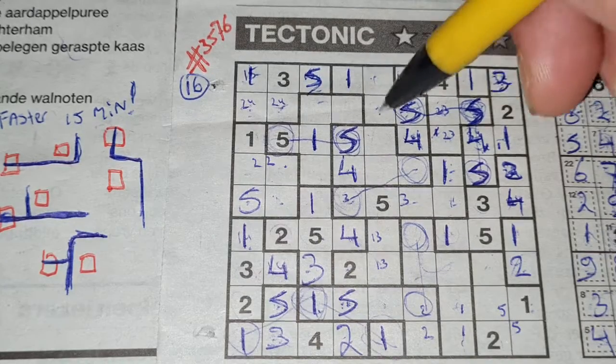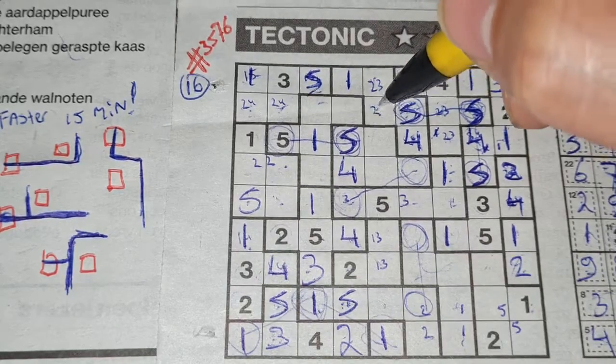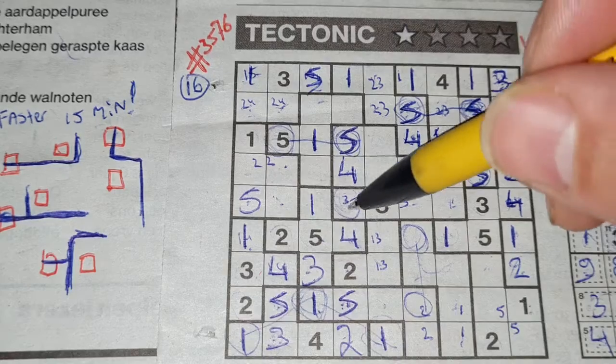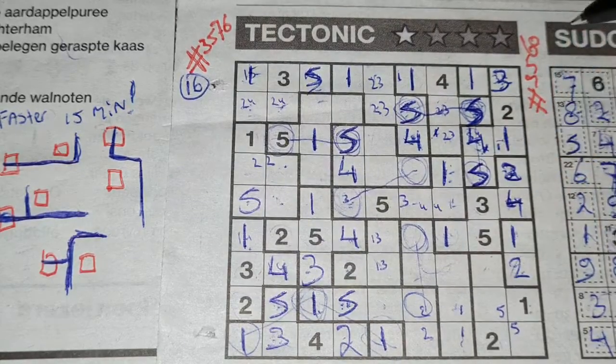Then two boxes left in this W-shaped area for the numbers 2 and 3. Well, this box can be a 4, so the 4 could be here, could be there.